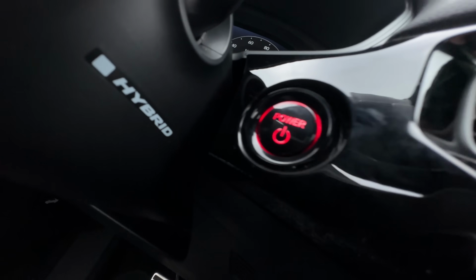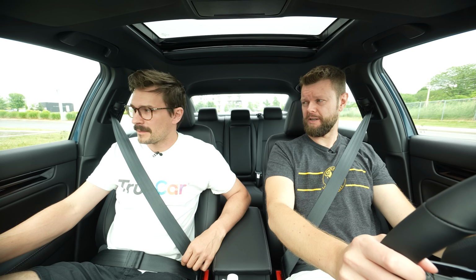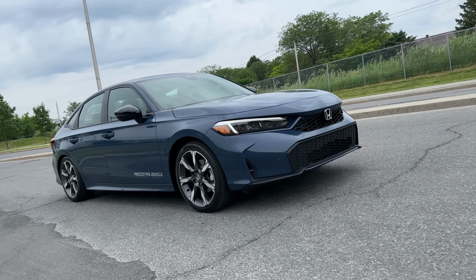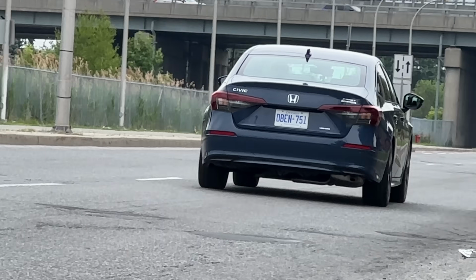I just noticed it says hybrid over here. Yeah. Interesting. Brake boost. You did a brake boost. I'm going to not brake boost it. Still really good. Yeah, that pulls really nicely.